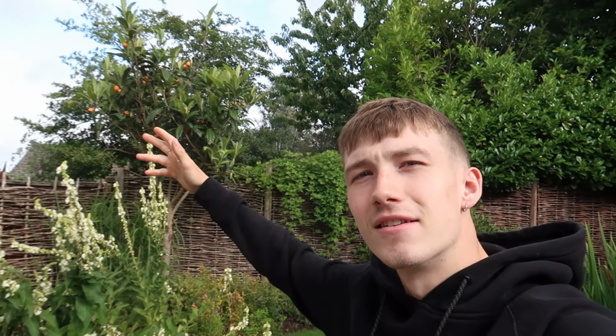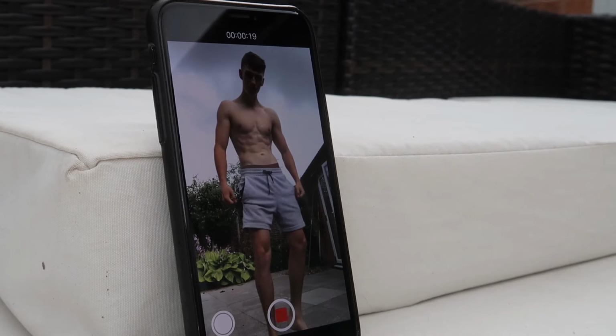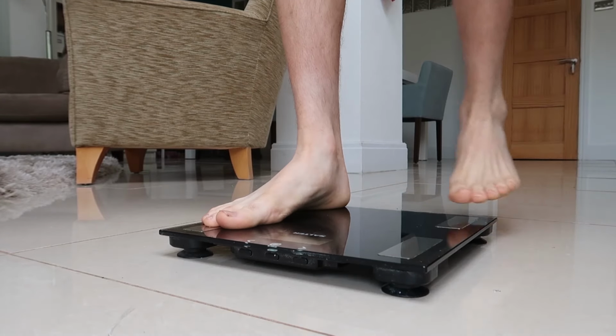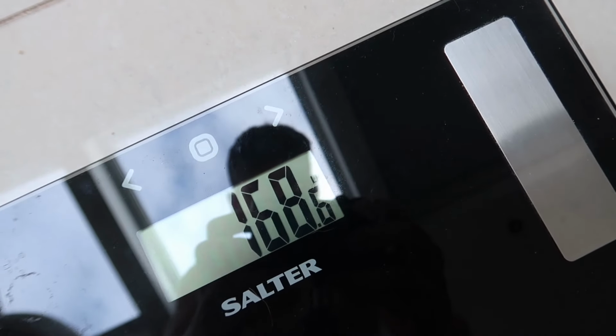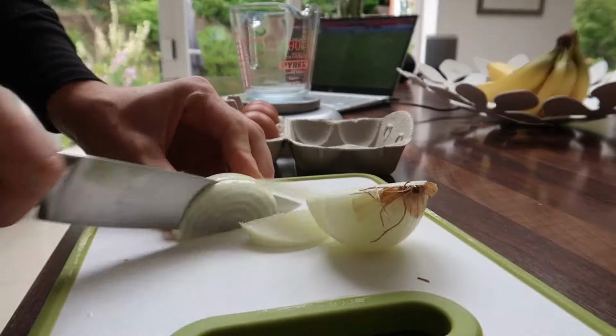So the first thing I'm doing this morning is coming downstairs, making myself a coffee. I'll then spend some time outside, kind of relaxing, taking it in. I like being outside first thing in the morning. I tend to do probably about 5 to 10 minutes of grounding. I'll then do some physique updates and posing first thing in the morning before I've eaten anything. And then we'll have to go and weigh ourselves. Not too shabby, 168.6.